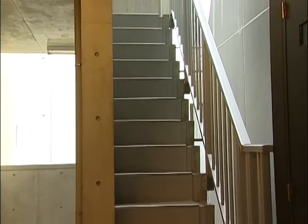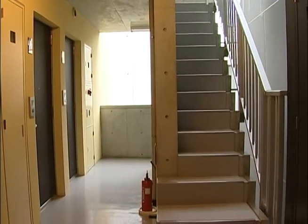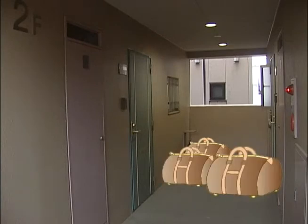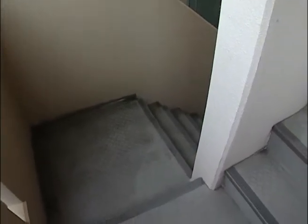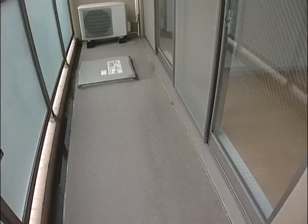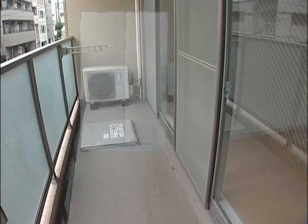Shared areas refer to areas of the building other than your unit and include hallways and staircases. Never place trash or other personal items in shared areas. Hallways and staircases are designated escape routes to be used in the case of fire or other disaster. In some cases, your balcony may also be a designated escape route. If so, do not place items on your balcony.